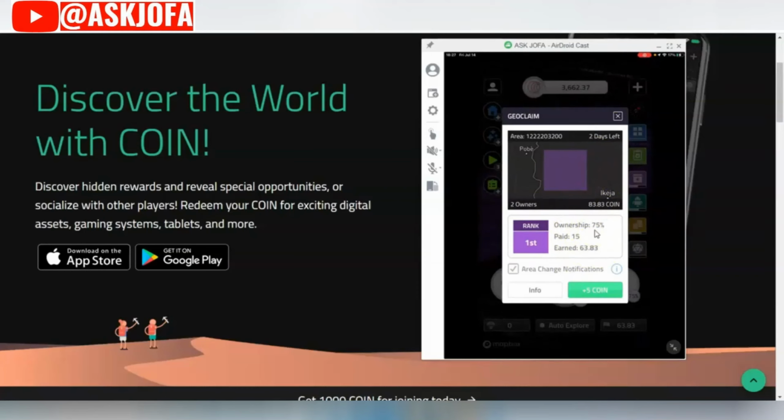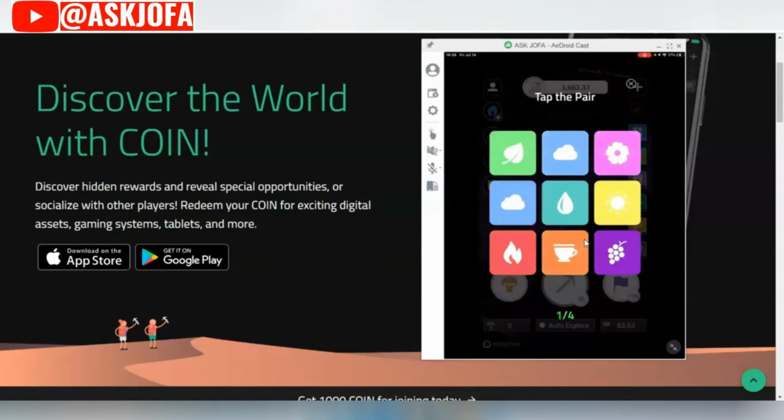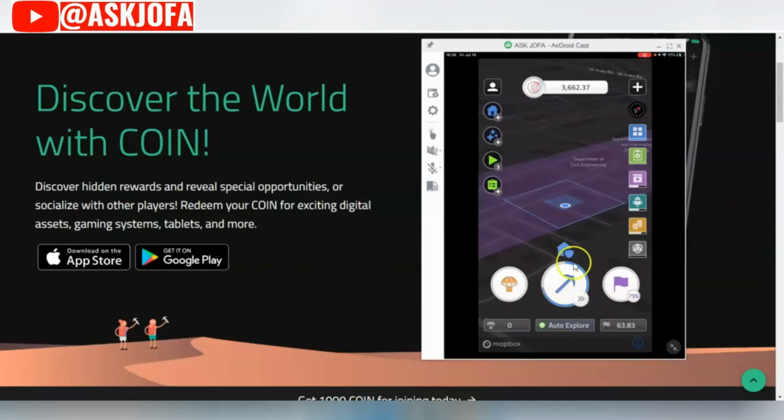owners that are claiming that area. That is everybody that geomines in that area will be able to earn some points. That is the essence of this geoclaim. That is the area that is covering, and it remains just 2 days left. This axe is where you activate the mining. As you keep using this, you'll be able to know how to use it effectively. So with time, you learn how to use it.